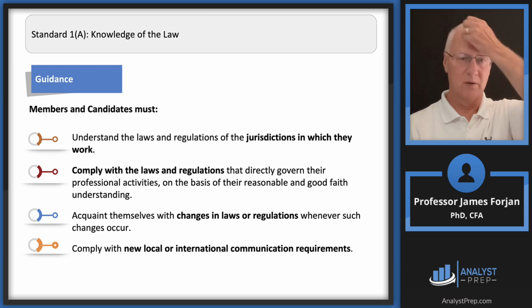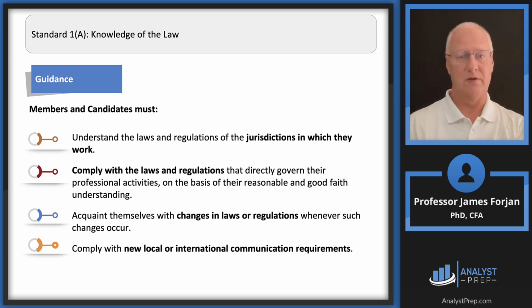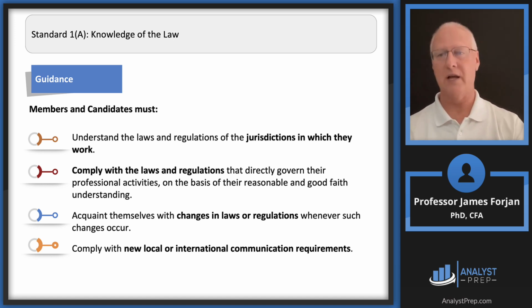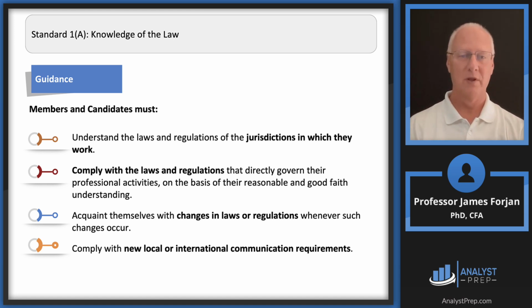So here's the second component here, the guidance. So what do we need to do? We need to understand, we need to comply. We need to make certain that we follow the changes in the law. And you've heard me say this before. This is what I tell my students, and I tell you guys this all the time. Read the Wall Street Journal, and that will keep you up to date, at least from a federal level. Here, of course, if you're in the United States, but there are other newspapers throughout the world. Newspapers, hey, I get my Wall Street Journal every day in the mail, and I read the physical copy.